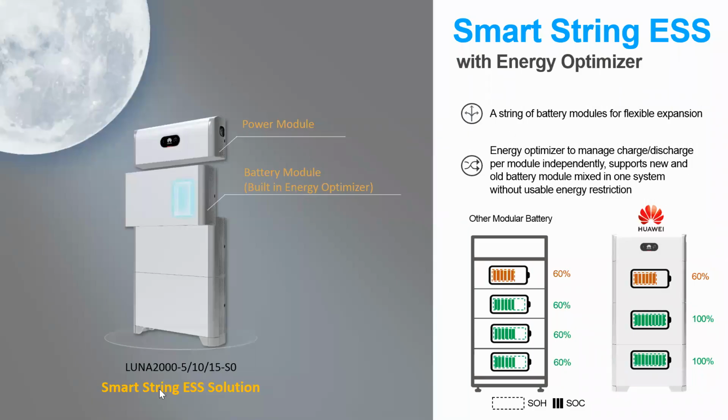Next slide, we introduce the Smart String ESS, which is effectively the Luna 2000 battery solution. It consists of 2 parts. You've got your power module, which is the control unit that controls the charging and discharging of the batteries themselves. And then, of course, your battery modules. Each one of those battery modules is 5 kilowatt hours per box, and you can stack up to 3 per power module. So that would give you 15 kilowatt hours per stack, and you can parallel 2 stacks to give you a total of 30 kilowatt hours within the environment. What's very important and what's completely different in terms of what the Huawei solution does is it has the ability to mix and match between batteries.